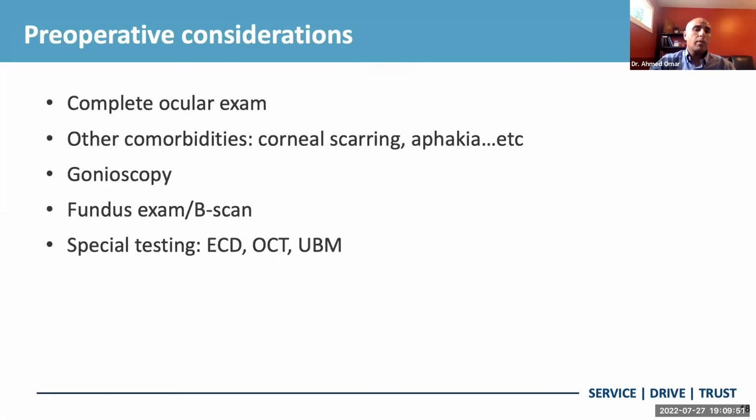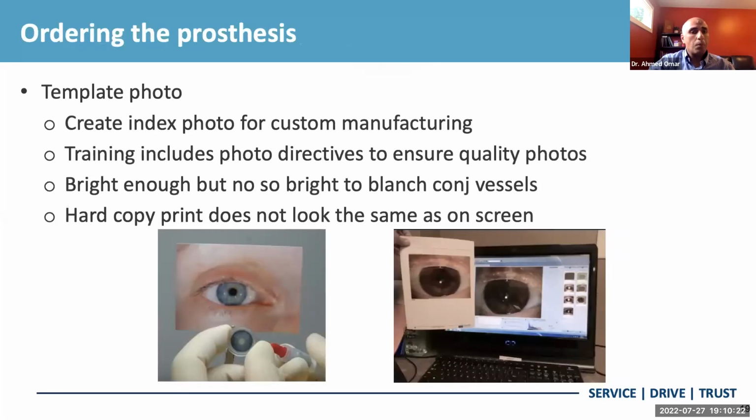Before implanting the iris, you should do a complete ocular exam, obviously. Should check for other comorbidities, like I described earlier, corneal scarring, aphakia too. If possible, do a gonioscopy and do a fundus exam if possible. Again, if not, then you can do a B scan. And if needed, you can do testing such as corneal topography, specular microscopy, macular OCT, RNFL OCT, and UBM.